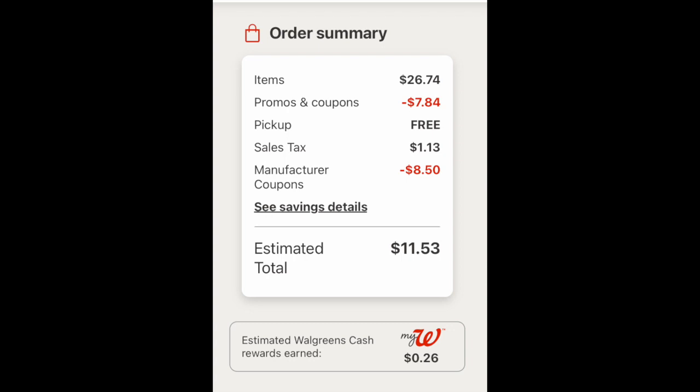So $11.53. You know what I personally would do? Throw in $10 in Walgreens cash and pay $1.53 and have a bunch of meat and potato things for your stockpile.